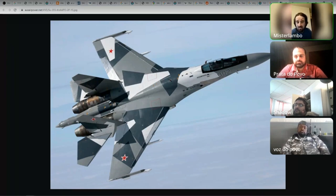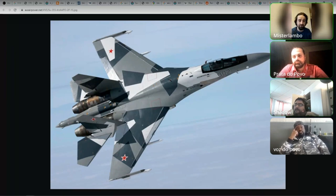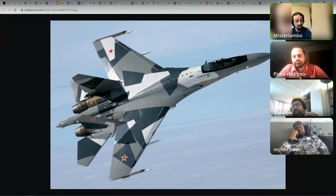If your plane has a lot of agility, it's easier to avoid a long-range missile. Of course. Okay. And these are very powerful, dual-engine planes, very powerful planes.